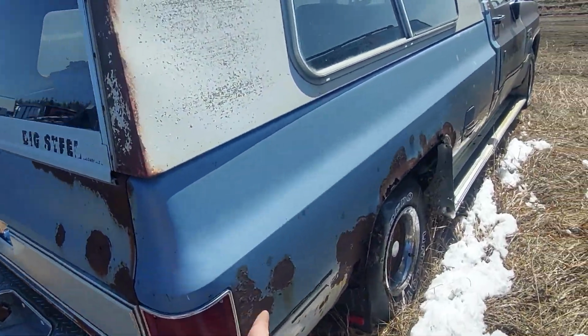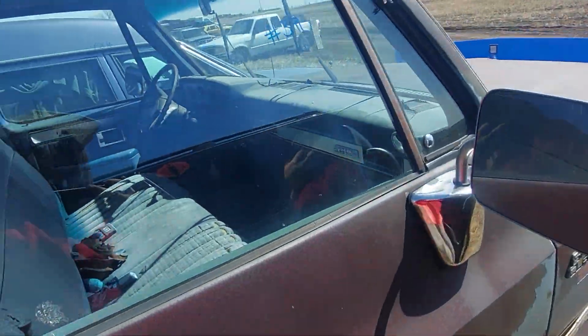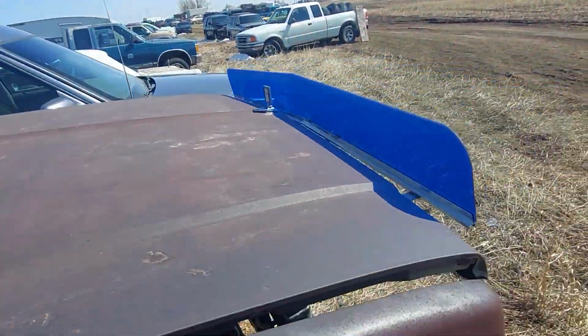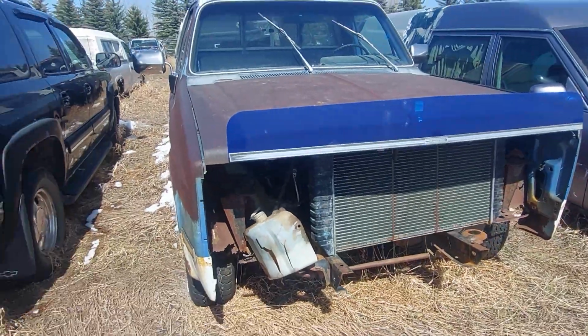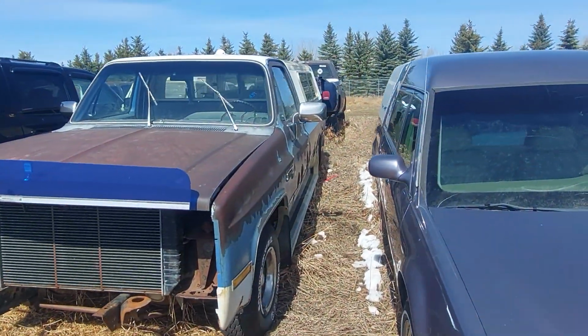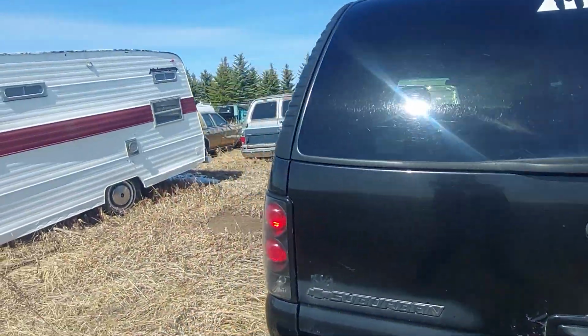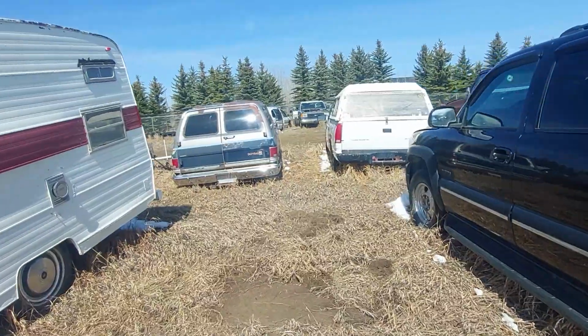Here we have another square body. This is a GMC Sierra. This one actually had a bit more options in it. It's an automatic. And yeah, it's very, very cool. I dig it a lot. So I'm kind of rushing through some of this just because there's a lot to unpack here. There's over 100 vehicles out here.